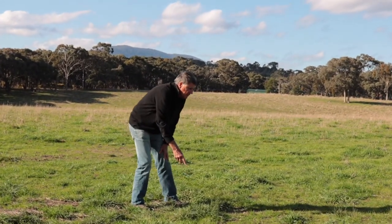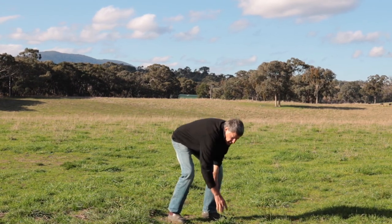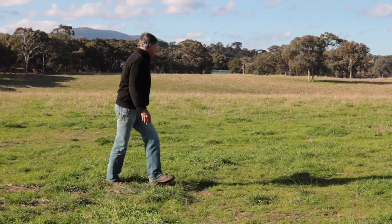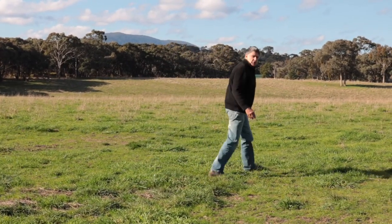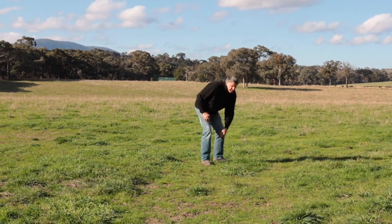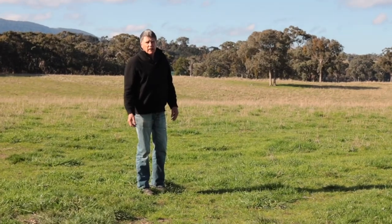You've got all of this phalaris that's really starting to expand. Like everywhere you can see this shinier ryegrass, and that's really starting to take over, which is just a fantastic result.